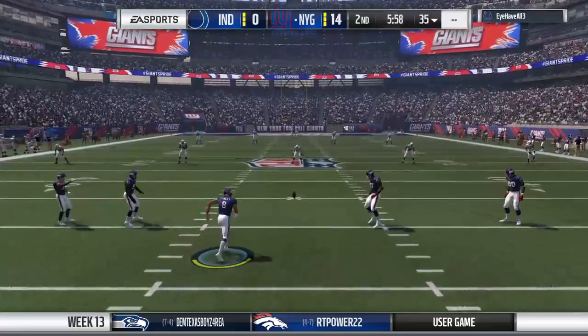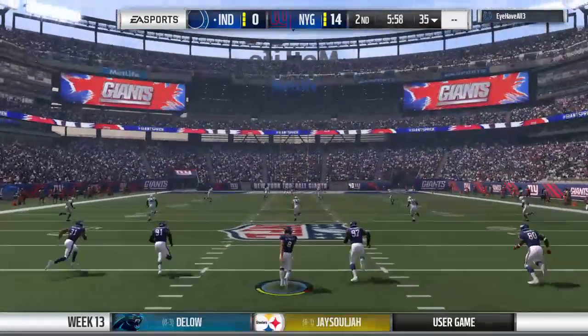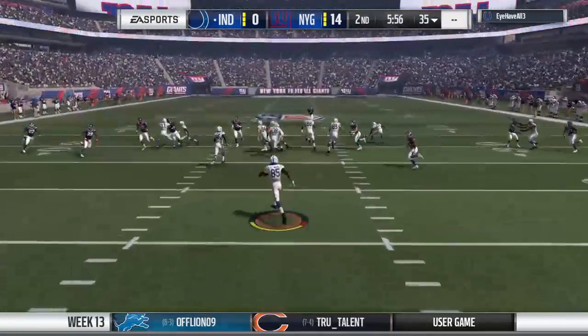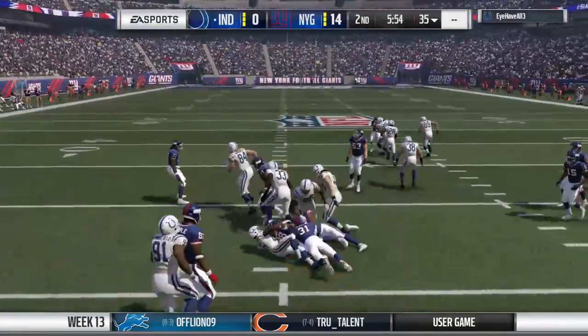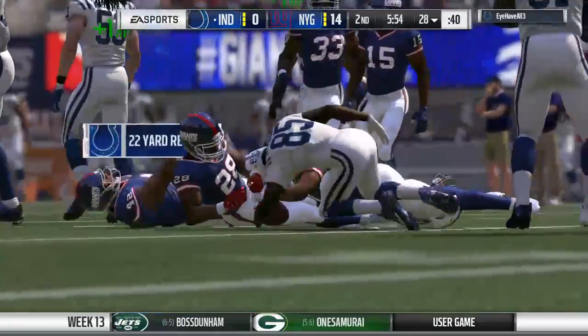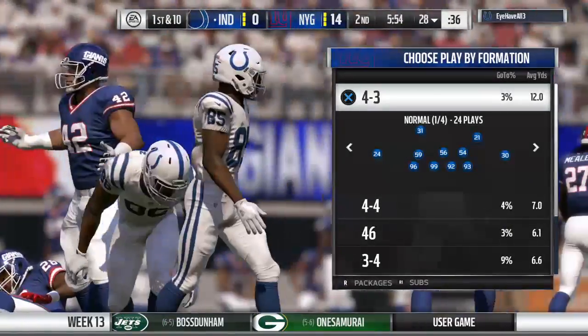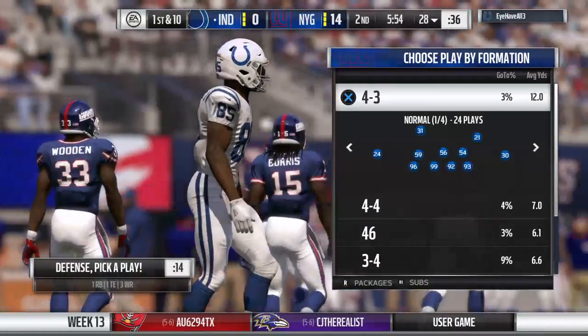The kicking team out there for the Giants as they will send this one away. This will be fielded at the 6. And he's up across the 25 and down at the 28-yard line. The Colts now, their offense works their way back onto the field.